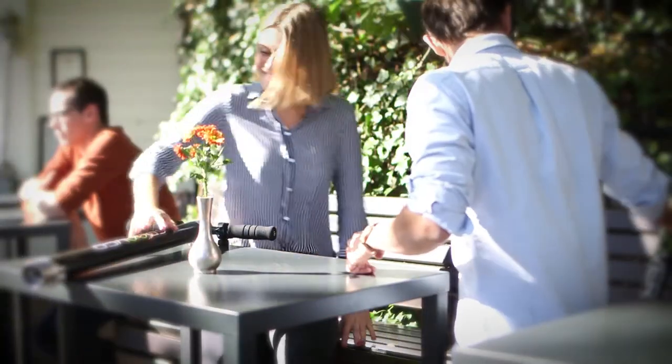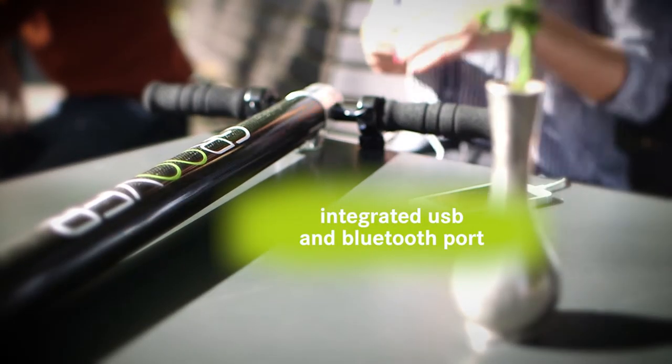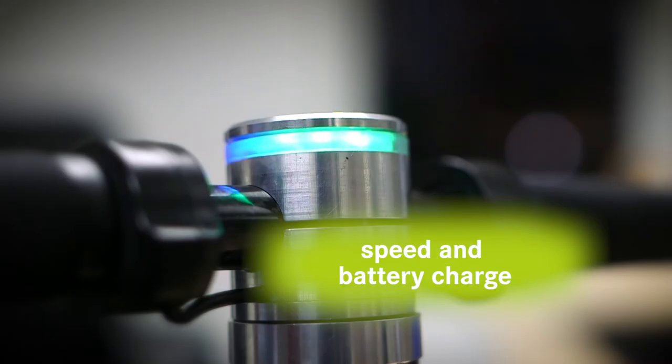The light carbon tube with batteries inside can be used to charge your smartphone, notebook or tablet anytime, anywhere. A ring of 12 coloured LEDs in the head unit shows all the functions you need.